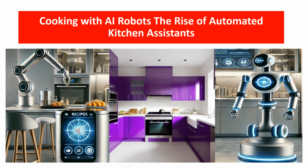Can AI robots handle multiple cooking tasks at once? Some advanced AI cooking assistants can manage multiple tasks, such as simmering a sauce while grilling meat, making meal preparation more seamless. Are AI-powered kitchen assistants useful for beginners?